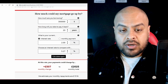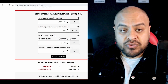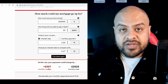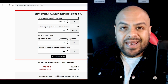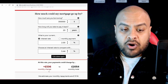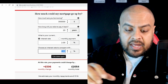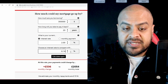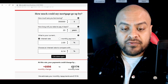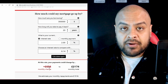A £300,000 remortgage, 20-year term, initial rate 2%, and your loan to value is 60%. HSBC's rate is 5.27%. So monthly total £2,025, or an increase of £507 per month. And 85% loan to value, monthly total £2,054, or a monthly increase of £536. And with Lloyds, it was 6.14% for its 85% loan to value. That gives a total of £2,174 per month, or an increase of £656 per month.